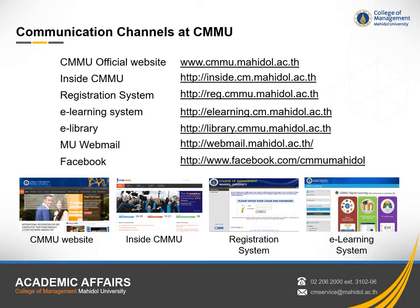Here are some of our different websites. We have a Facebook page in addition to our website. We generally have a Line group for students and encourage you to create your own Line groups within your class or within your specialization. Information like the dates of the term would be inside CMMU. They have an area for current students. It'll have the academic calendar.